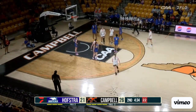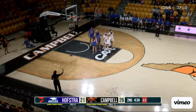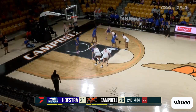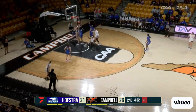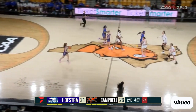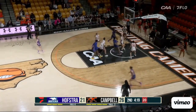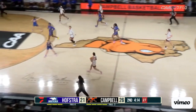Foul. Another one called. Zahima Smith going to pick that one up. That's the 4th. The Pride with no more to give. Bounce pass. Stays. Rebound Hofstra. Hofstra with an opportunity this time to make it a really close-knit game. Inside. Lets it fly. Rebound Nurnberg.